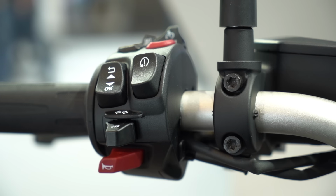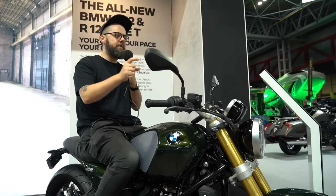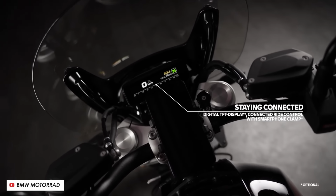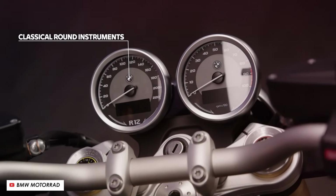So it looks like a decent tech package all round, especially for a retro bike. But the key feature for me has to be that new digital dash, which I think is almost a must for me on this bike. Then again, some of you will probably still prefer analog needles. Let me know what you think down in the comments.